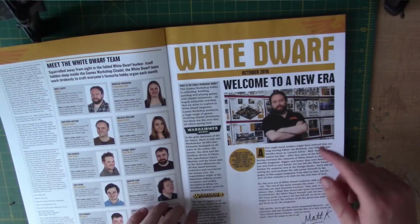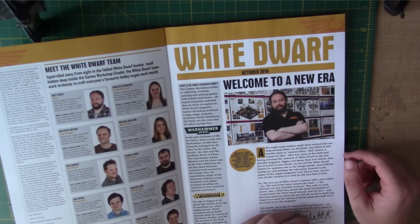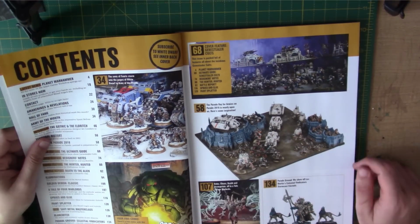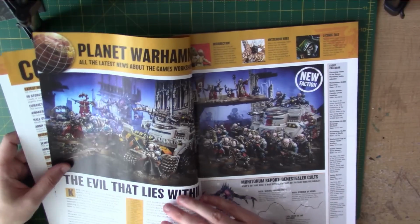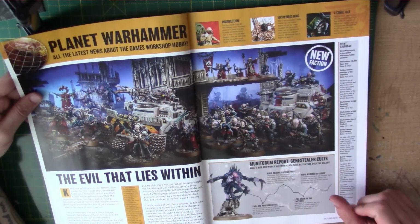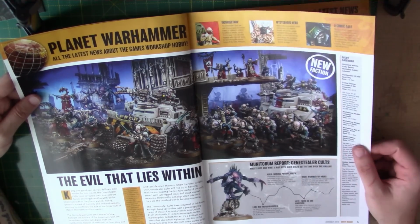So we've got the White Dwarf team as usual. A little bit from the editor. And then the contents. We won't go too much into the contents because we're just going to look through every page anyway. So for Planet Warhammer, it's all mainly just going to be Genestealer Cults.